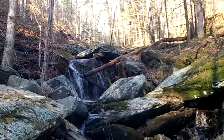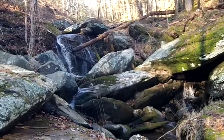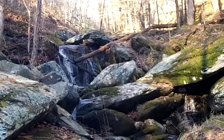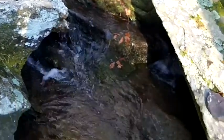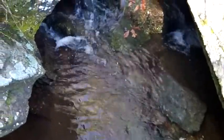Continue to work our way up Buck Branch, and as I always say, sometimes the gold's not in the pan. Some very nice scenery here, lots of cascades and small waterfalls. Really just abounds in here. Lots of big boulders and slabs and bedrock, and I've gotten a couple of small colors so far, pretty sparse.